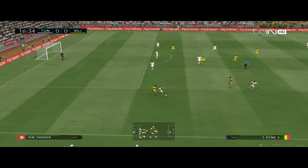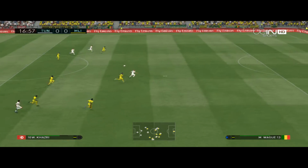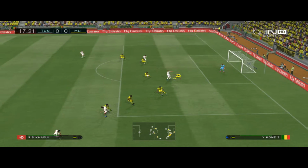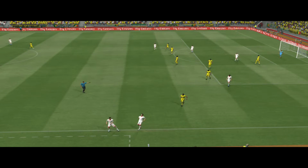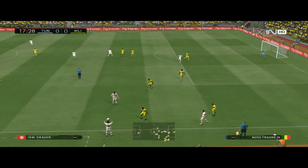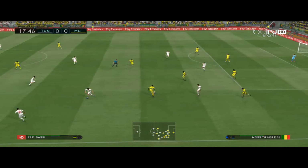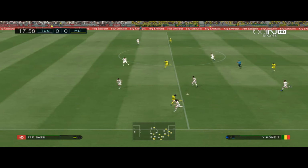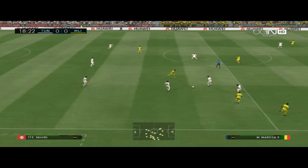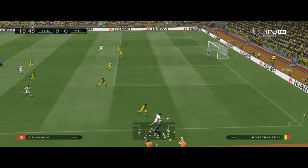Looks like a good ball through. Tries to stroke it through. Tries a through ball. Away from immediate danger. He's made sure that that won't get through. Plays a clever pass. It's Kadri. Kadri with a long pass out wide.